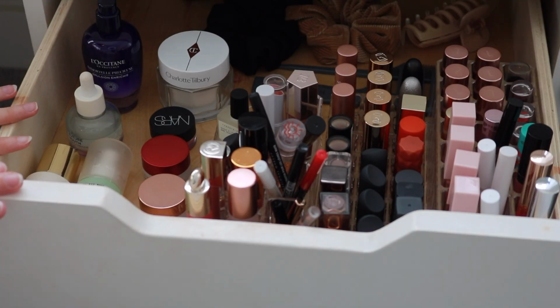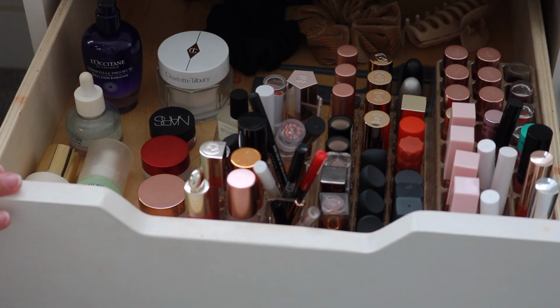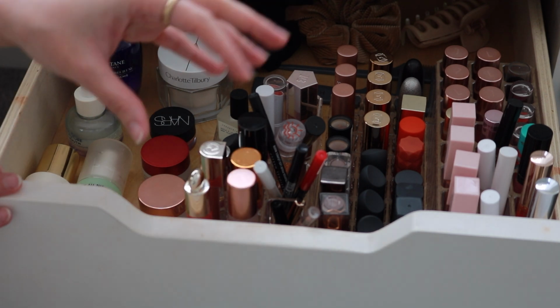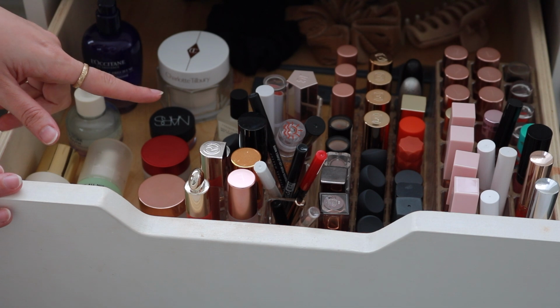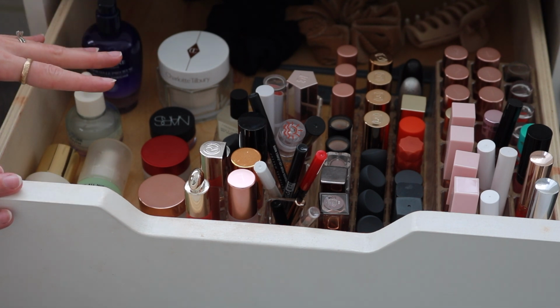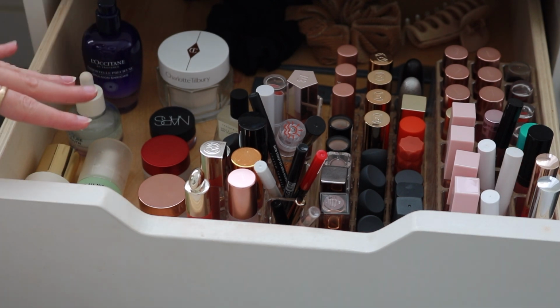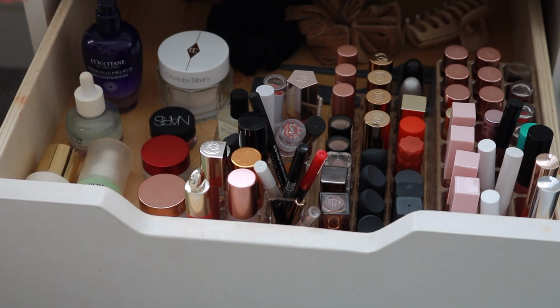Okay, next drawer. This is actually a different day because for some reason it took me so long to film the first part of this video and I had some other stuff I had to do, but this shouldn't take too long to get through anyways because I'm gonna keep most of this. I went through this drawer not too long ago and I did film a TikTok, so if you guys want to see, it's always linked in my description. But I do have some things in here I never wear, so I should just get rid of them.